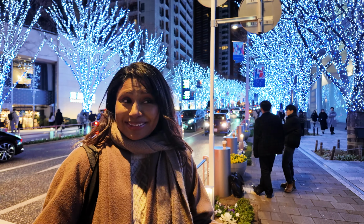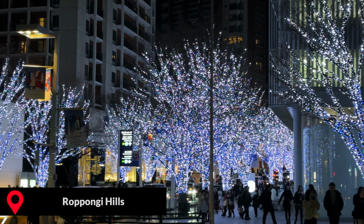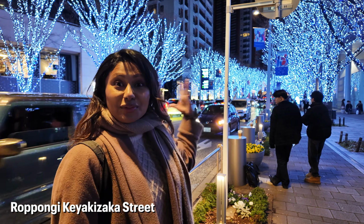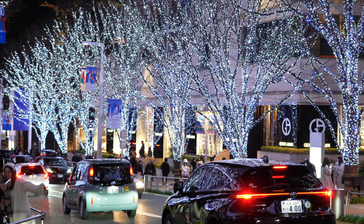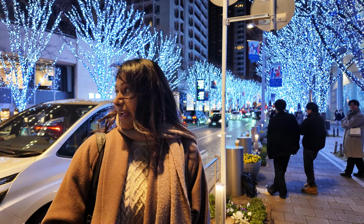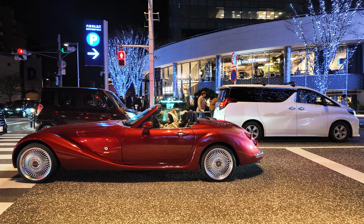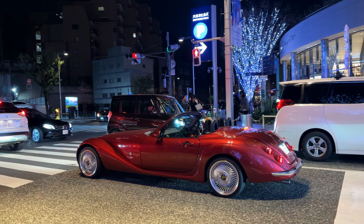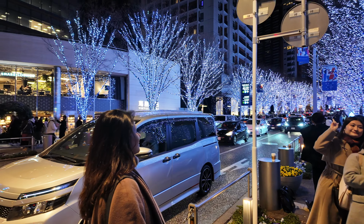And just like that, we are here at the beautiful Roppongi Hills. This is a specific street. I forget the name. I'll put it down below. But it is a beautiful street lined with white and blue lights. Crystal white, yeah. It's really making the streets super bright. And then we're also seeing a lot of luxury cars coming in and out, supercars, doing their flex of like, hey, I'm rolling down, take photos of me with the beautiful illuminations. But it's nice. I'll take all the photos I can. Look at that. So nice. Amazing, yeah, very nice.